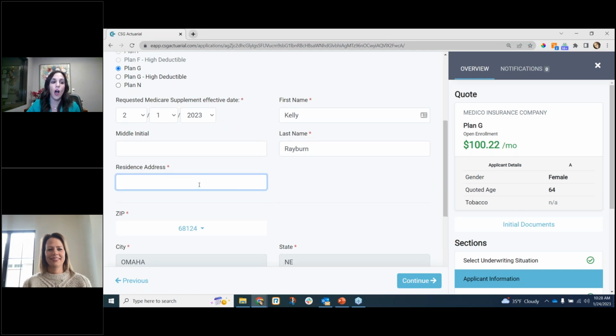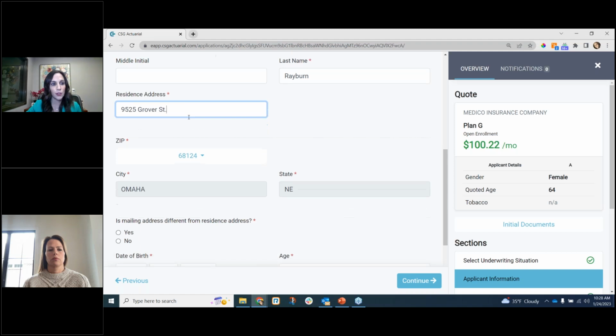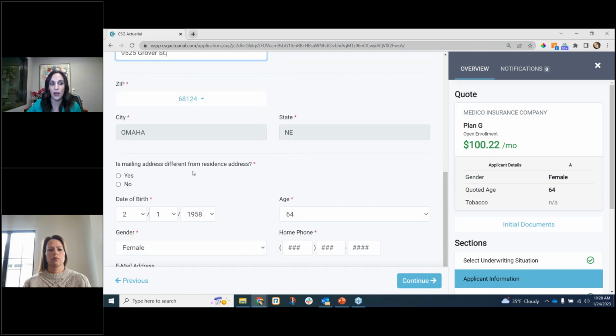One thing I want to point out to you on the resident address, this is very important that you know that this is a feature on here. It has to be a valid address with the United States Postal Service. So if you misspell a street name, or if you have avenue instead of street, it will come back as being a submission failure. So make sure that you are actually using a street address and also the correct zip code associated with that. Otherwise, you will have a fail. So I'm going to enter in a street name here. Street address, city, state, zip carries over from that quote.